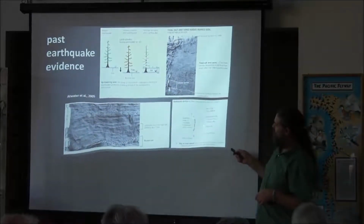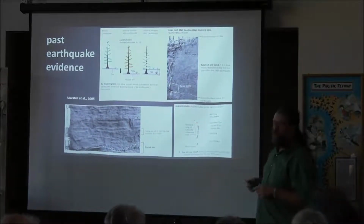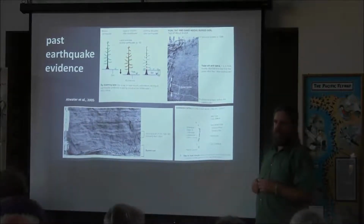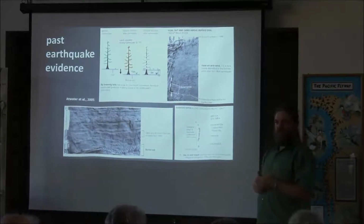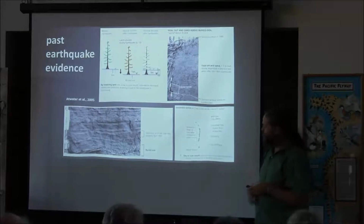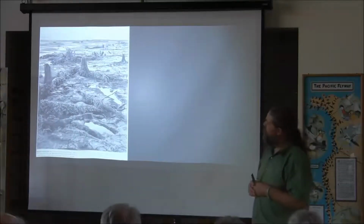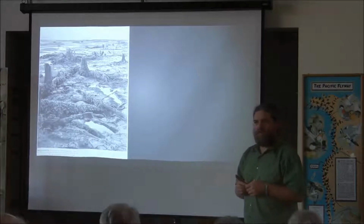So here's California, Oregon, and Washington. And these white dots are locations where we've documented this evidence of co-seismic subsidence, where there's a soil that is buried by mud. So here is a photo of some trees that got barnacles growing on them.